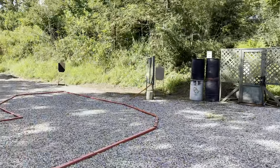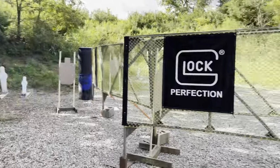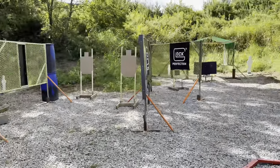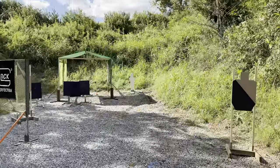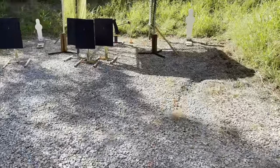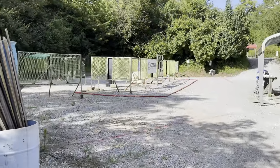Stage 1. Let's see the swinger from stage 1. Activated on the big popper, forward falling. All right. Stage 2.